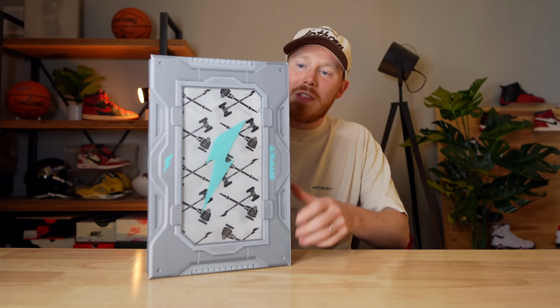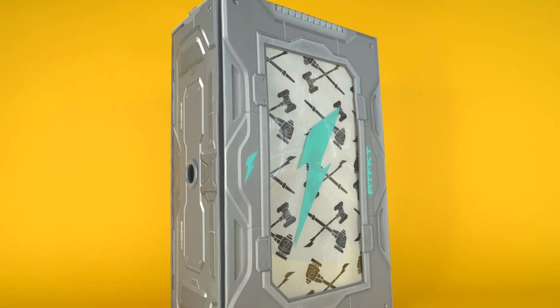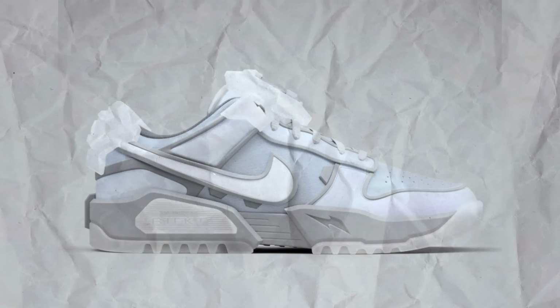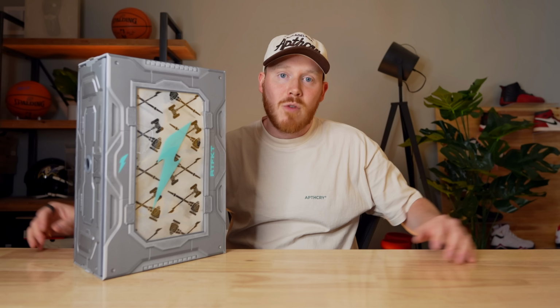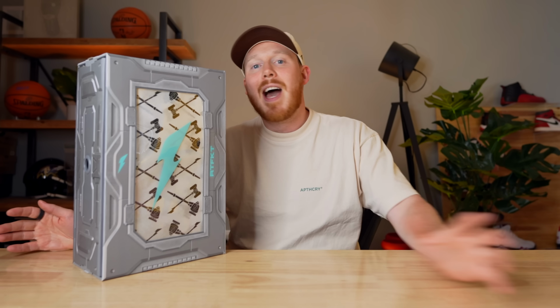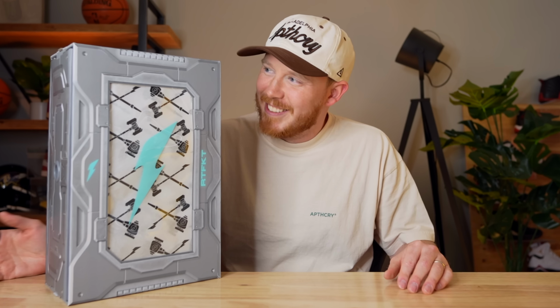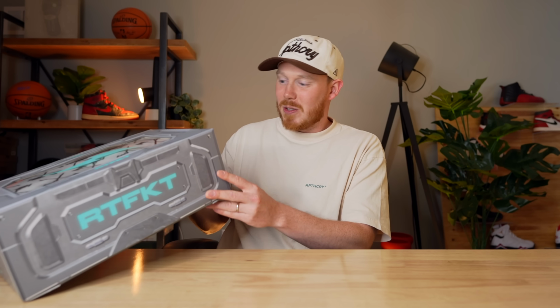So if you guys didn't already know, this is the RTFKT Nike Dunk Genesis in the Void colorway. Now, I had the chance to buy both the Void and the Ghost colorway, and for whatever reason, I just decided to buy the Void colorway. Or maybe it was just a chance to buy one of them, and I chose the Void colorway. But either way, kind of regretting it now, because I definitely prefer the Ghost colorway. I think I just bought the Void colorway because I thought it would look better in a thumbnail. And not only is it less limited than the Ghost colorway, but it also doesn't look as good, at least in my opinion. But I haven't seen the shoe in person. Could look amazing, who knows?